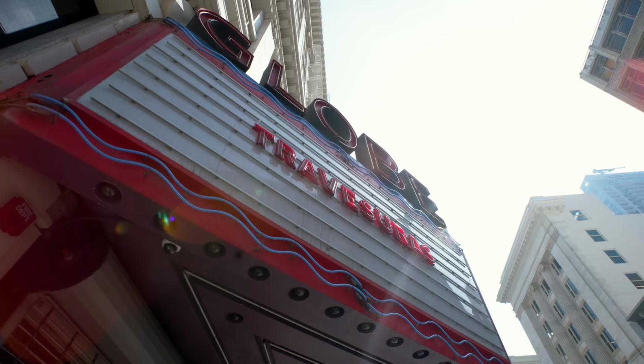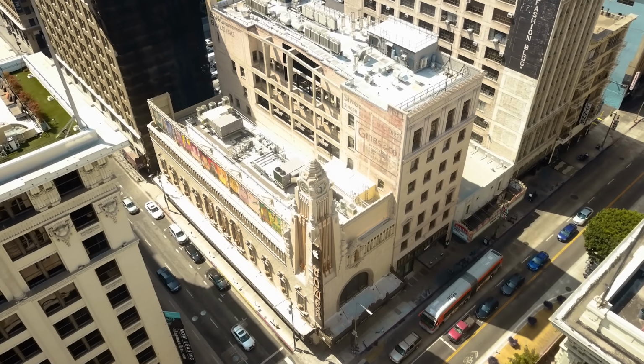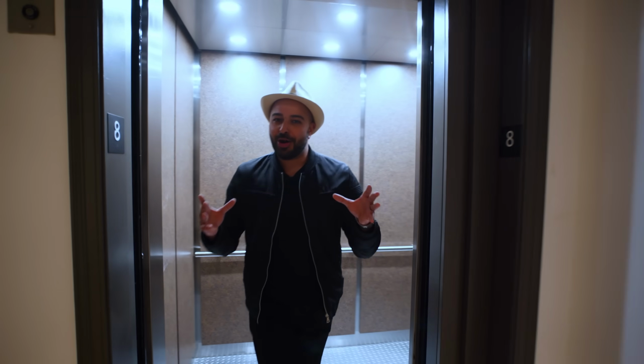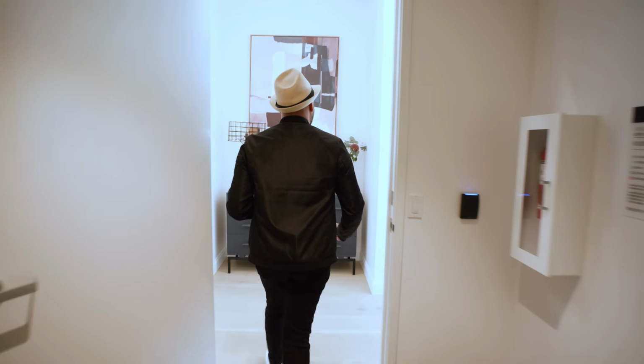Now let's go take a look inside. This is a little slice of New York in LA, the Singer Lofts. All right, guys, welcome to the 8th floor penthouse at the Singer Lofts. Come inside and take a look.